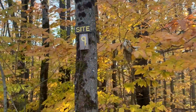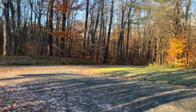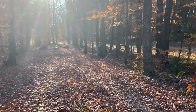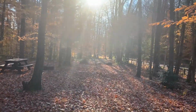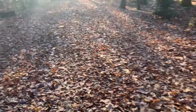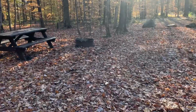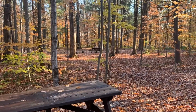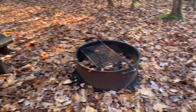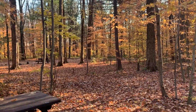It's literally a logging road. And off these logging roads are little primitive campsites. This one has more than most usually do. It has a table. All along this logging road are these little primitive campsites with a picnic table and a fire pit. And you could stay here for up to 13 days.